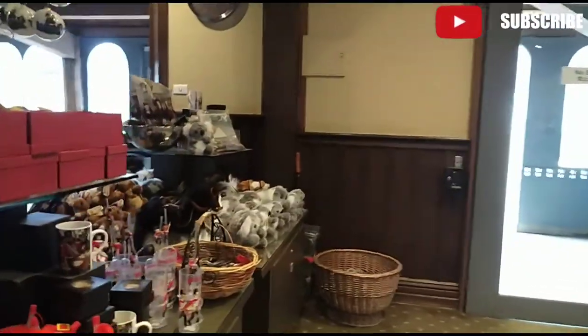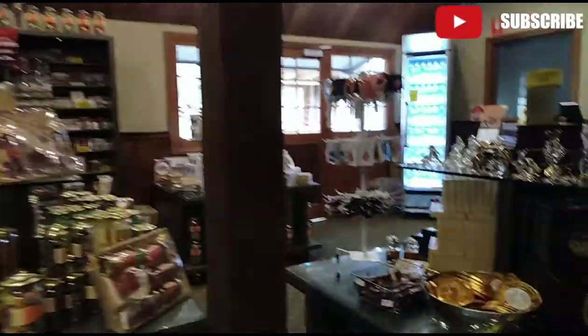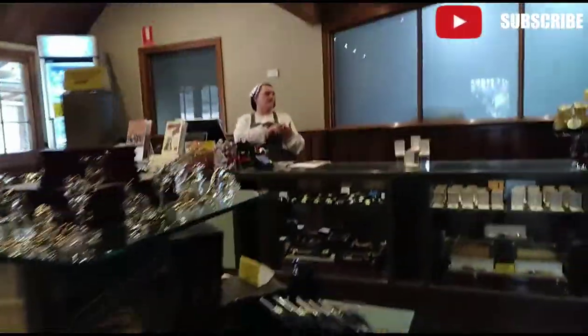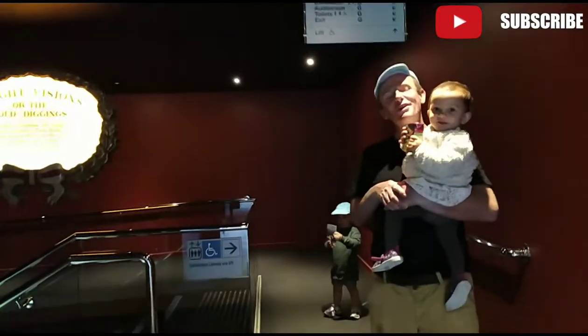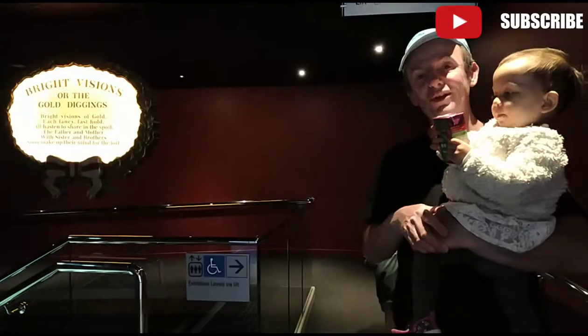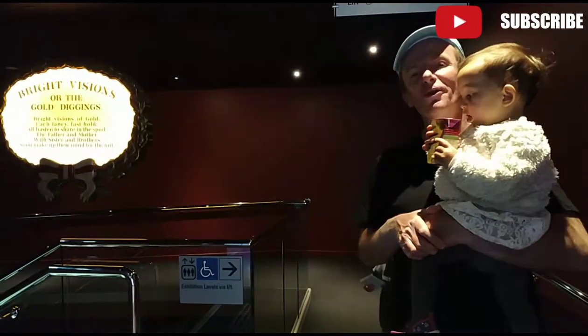So we're just going through the souvenir shop, and there's lots of things here that they've made to look like they're from the 1850s. So lots of chocolate wrapped up as gold and things from that period. It's pretty good. Okay, so we're about to go on a journey through Australia's first really successful gold diggings in the Victorian gold fields, which still hold massive amounts of gold today.